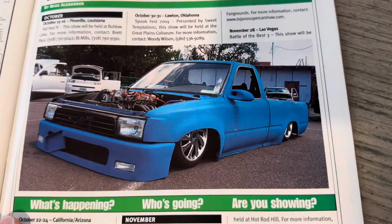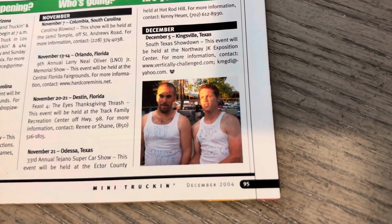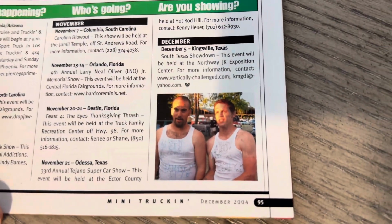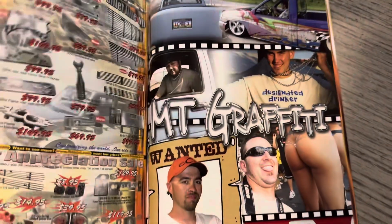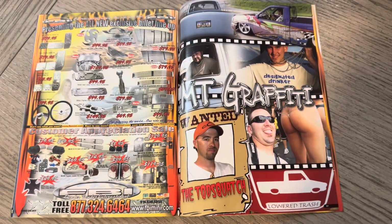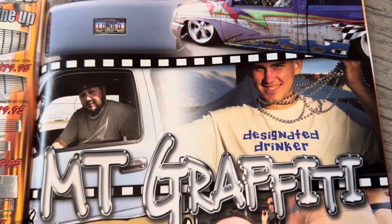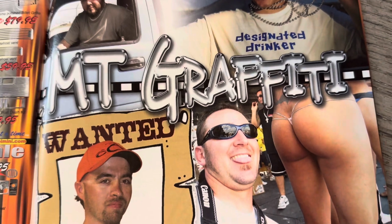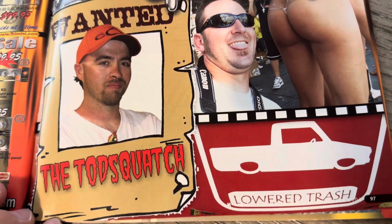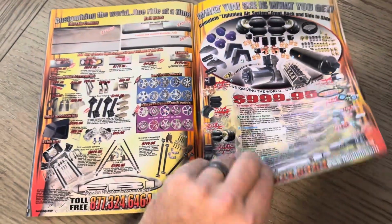Check out this Toyota. It's kind of cool when they would put the bigger... This was back in the day when... I think it still happens. You get your petitioners and you do the damn thing. All right, so what do we got here? We got trucks, designated drinker, wanted, OCC hat, it looks like. So there you have it.